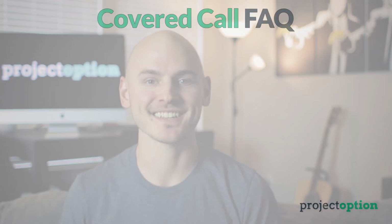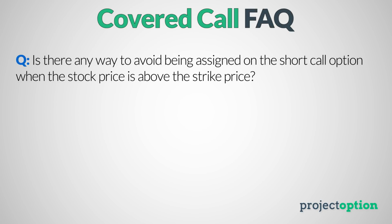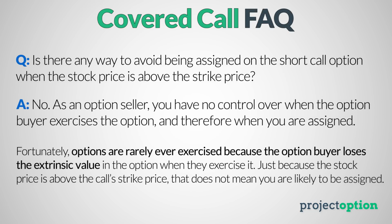The next question is, is there any way to avoid being assigned on that short call option if it is in the money? The answer to this is no. If you sell an option and the option is in the money, you have no control over when someone exercises that option, and since you have no control over when someone exercises that option, you have no control over when you are assigned on that option.